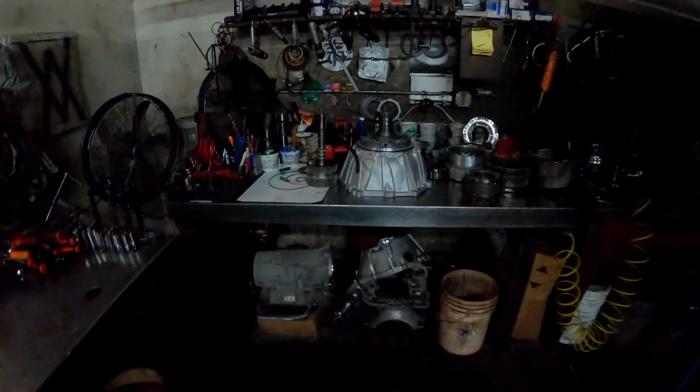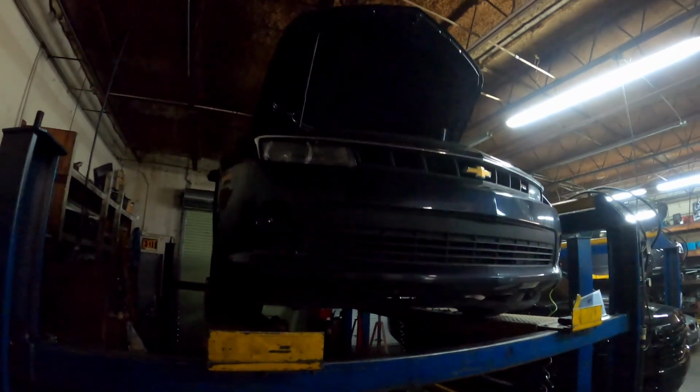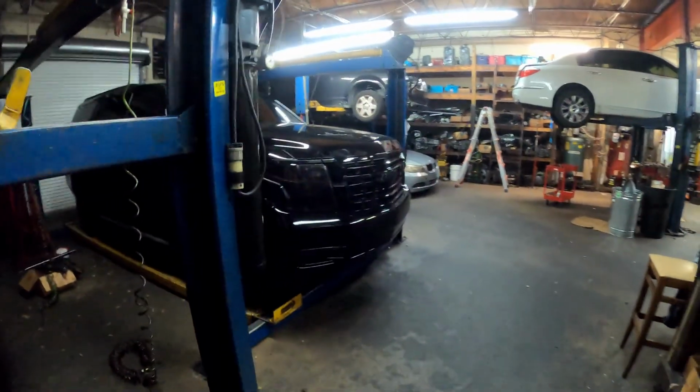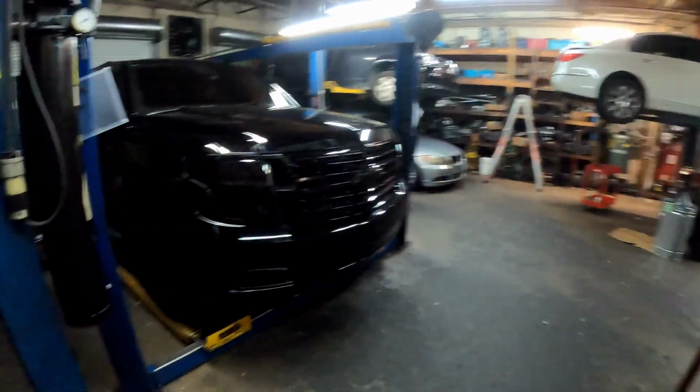This is a 6L80, and there's the 50 for the Camaro, I believe. I'm trying to see. Parts are scattered for them. Just waiting on some parts, hopefully we get them tonight. Camaro's up, tranny's out. A couple more parts that should possibly be put back together tomorrow.